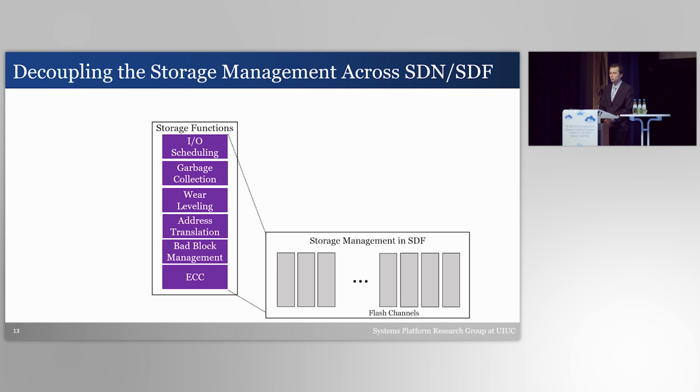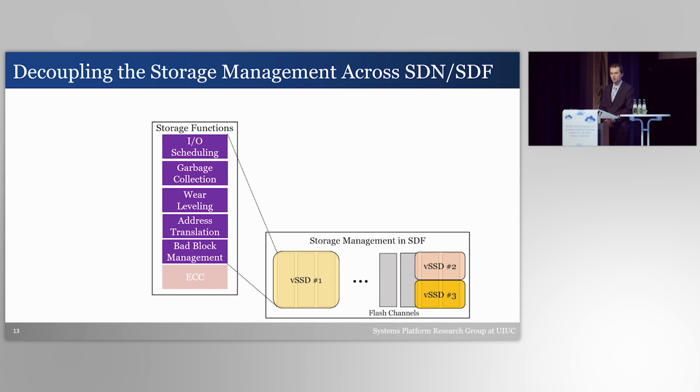Let's first discuss how we decouple the storage management across the SDN and SDF. Due to the hardware constraints in the SDN, we want to keep as much of the storage management in the SDF. Error correction, for example, is best performed in the hardware of SSDs, so we keep it exclusively in the SDF. It can be challenging for software to manage the remaining storage functions that are exposed by SDF, so we group together the underlying flash chips and virtualize them using the virtual SSD or vSSD abstraction that we've proposed in our prior works, FlashBlox and BlockFlex. The vSSD abstraction provides the flexibility to map vSSD instances to any number of underlying flash chips, providing performance isolation with a limited metadata overhead. This helps simplify the management of local storage functions.